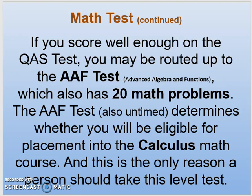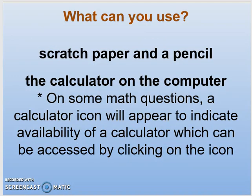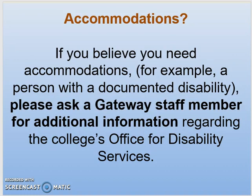The AAF test, also untimed, determines whether you will be eligible for placement into the calculus math course. And this is the only reason a person should take this level test. You can use scratch paper and a pencil, and the calculator on the computer. On some math questions, a calculator icon will appear to indicate availability of a calculator which can be accessed by clicking on the icon. If you believe you need accommodations, for example, a person with a documented disability, please ask a Gateway staff member for additional information regarding the college's Office for Disability Services.